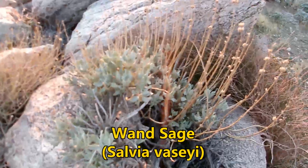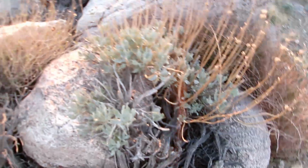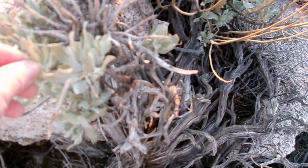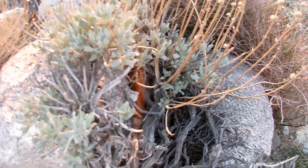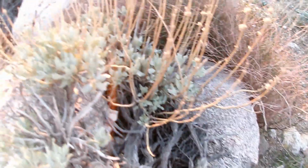All right, so my field guide has come through again. So in the back of my mind, I was wondering if this could potentially be wand sage or desert sage. Well, this happens to be wand sage, Salvia vaseyi. It's supposed to be pretty similar looking to the white sage, Salvia apiana, which does occur here in Anza-Borrego Desert State Park. But this appears to be wand sage right here. It's got that grayish, whitish leaf color like Salvia apiana, and it smells just like it too. It has that same pungence, almost exactly the same smell and fragrance as Salvia apiana.